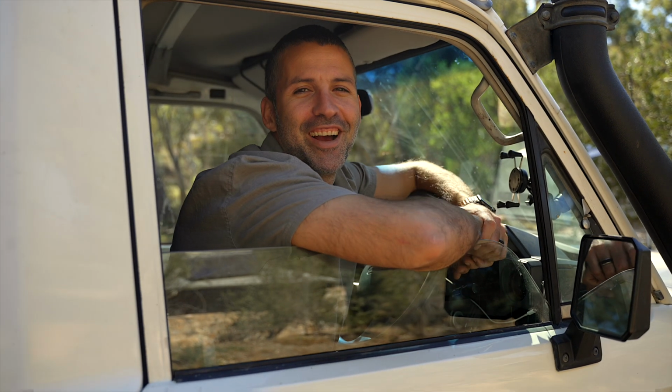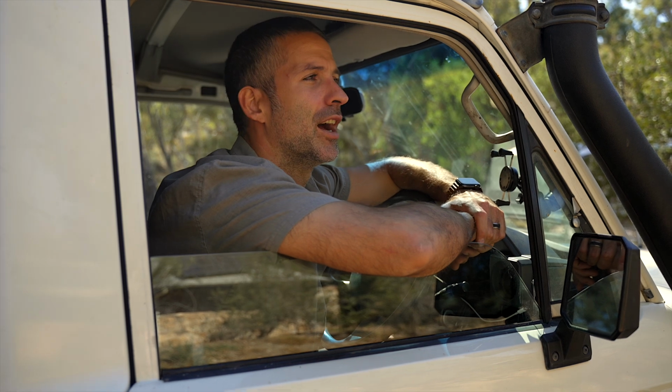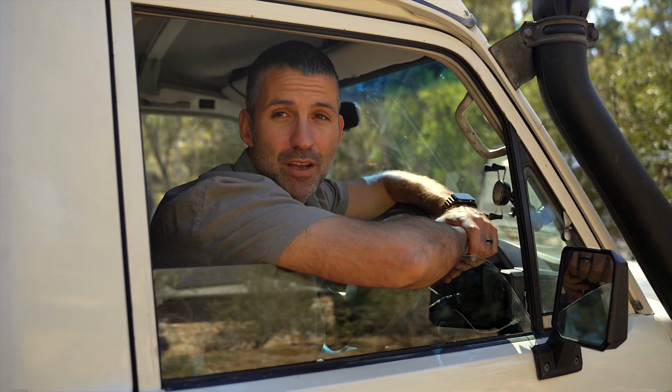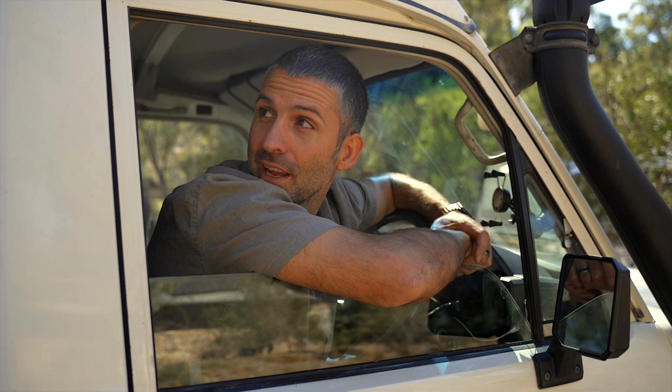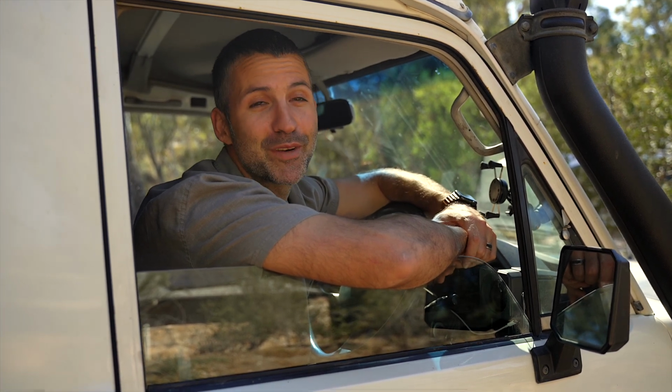Well, hello there. We have arrived at our campsite for the next 2 nights. We are at Mount Remarkable National Park. So this is where we are going to be test driving Tilly. We're going to get camp set up, put out our awning, take out the chairs, and make sure that nothing falls apart on us. And if it does, we're only about an hour south from where we just were, so it's perfect.